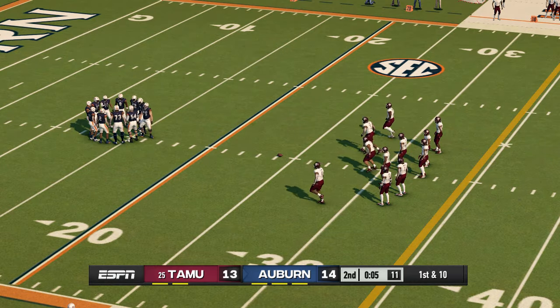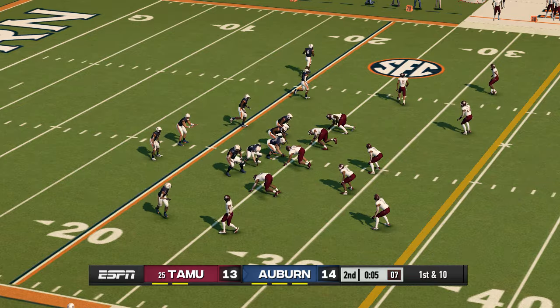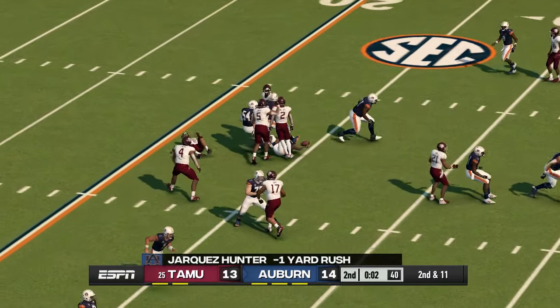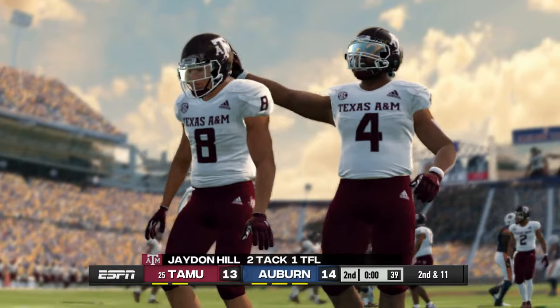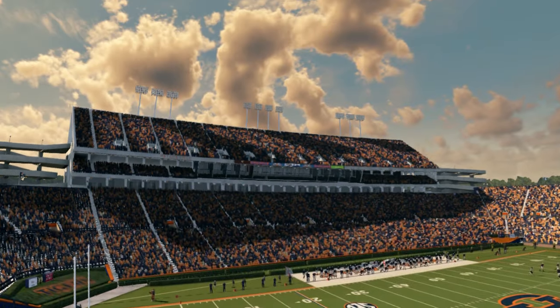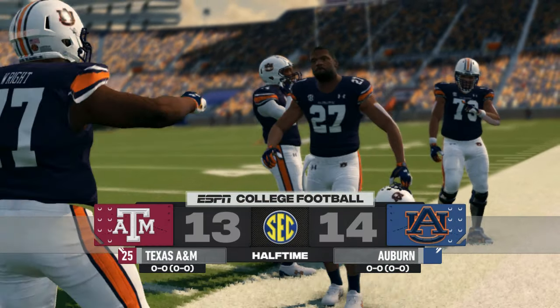In a game that's this close, you can't afford to waste possessions. Auburn, up a point. Gets the ball here and brought down in the backfield. A tight first half of football, and we head to the break. 14-13, Auburn.